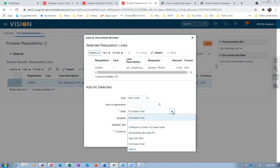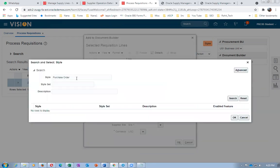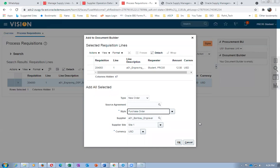No, there was a search option. Okay, in the search, see whether any outside processing is there. OSP, and then make a search now. I thought that the purchase order itself will be coming. Oh God, it's not there at all. So click on blank search now. Configure order, purchase order, document style for procurement, configure order, finder, deliverable service order, purchase order. Oh God, why is it not there? So it is not accepting it now.